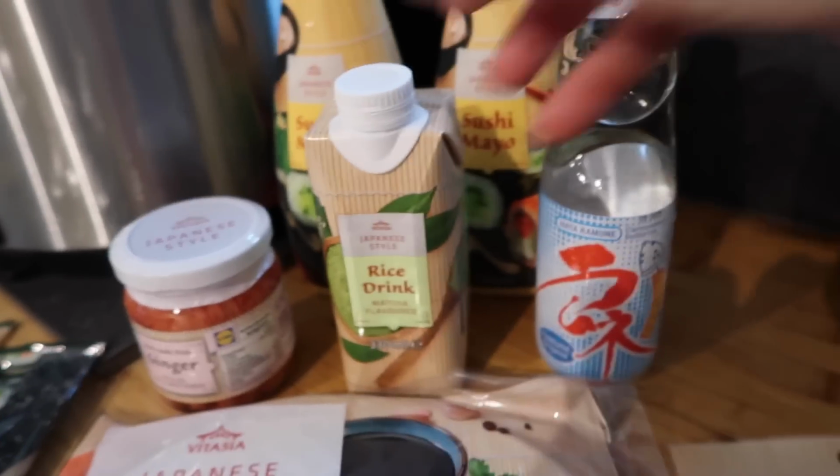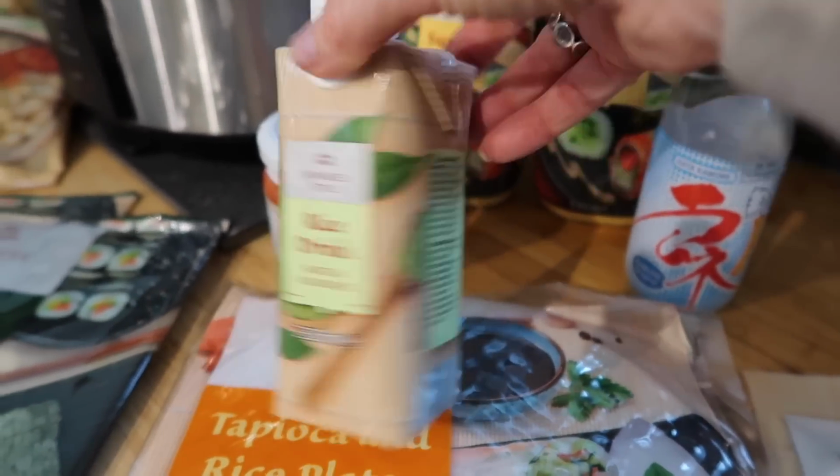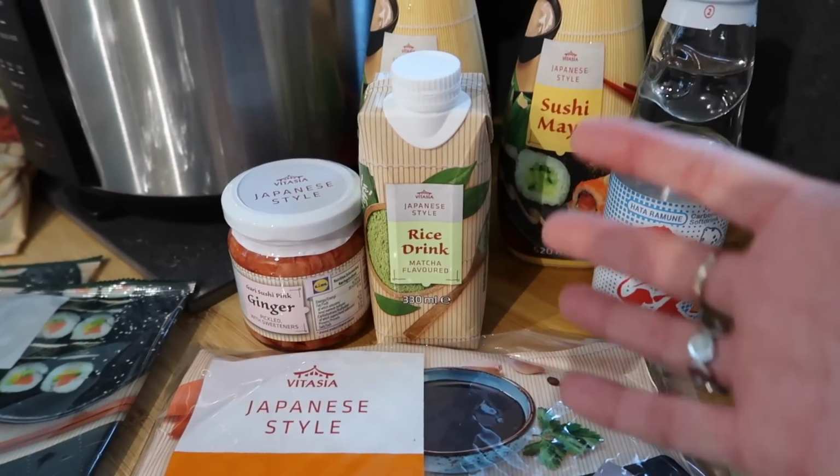I picked up one of these rice drinks. So this is a matcha flavour rice drink and this was 99p. Again, I just thought it'd be a nice thing we could try. I didn't get loads because I didn't know if we'd like them.